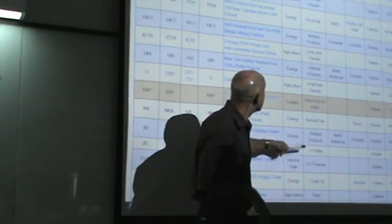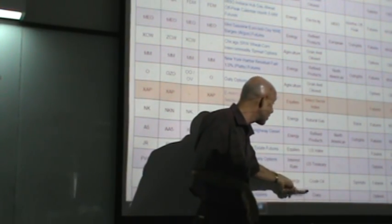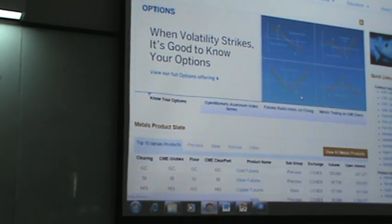So you can also see here the categories: natural gas, refined products, US index, US treasury, crude oil, dairy, and so on. So now I'm going back to gold, right? Let's see if we can pull out the... at the very top we go products, within products we go metals. It takes a little while to load. And after that, we're going to go to gold, and then we're going to see options. And they should have options.